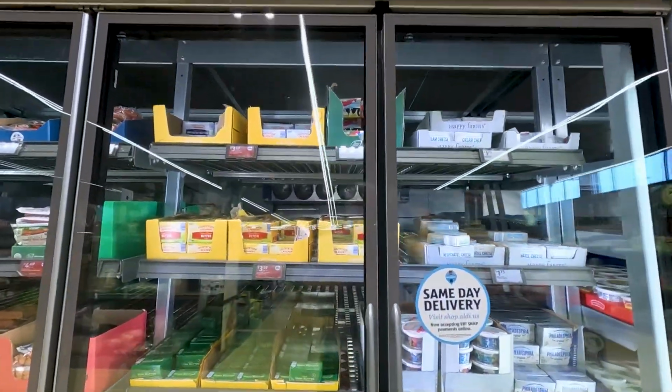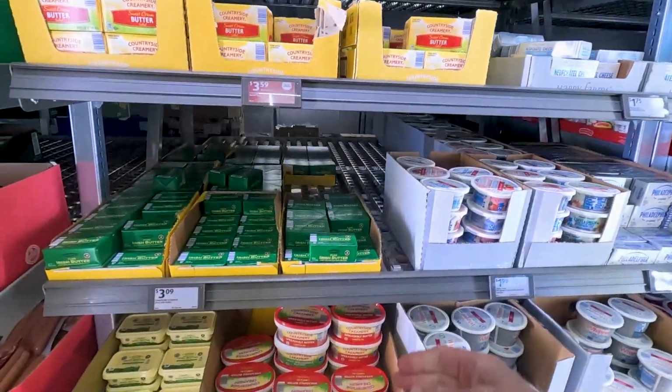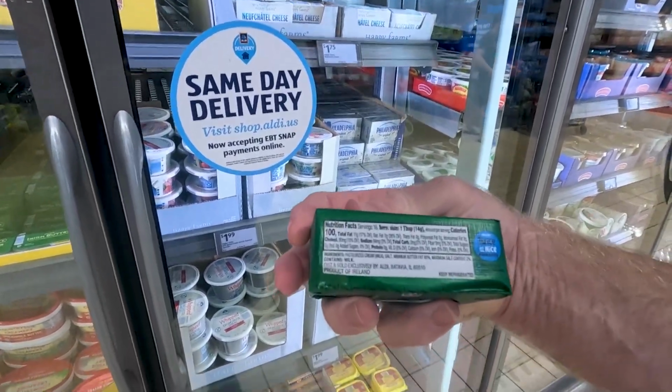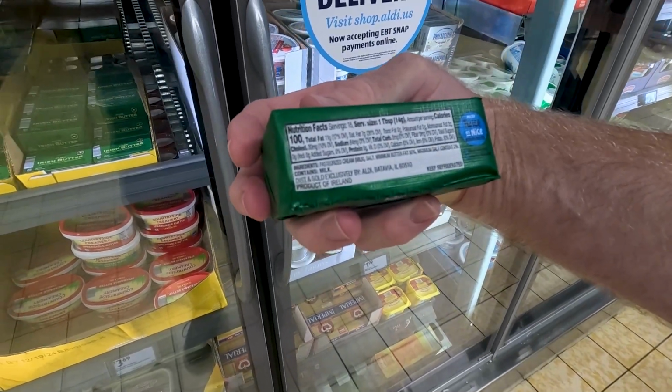By the way, how much is their grass-fed butter? $3.09 for the Countryside Creamery. Let's see if this is pure. Pasteurized cream, butter fat, salt. Yep, it's good butter. And I think it's a good price too. Maybe next time I need to buy some, I'll get it here.